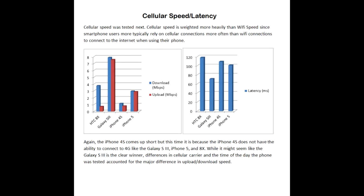Cellular speed was tested next. Cellular speed is rated more heavily than Wi-Fi speed since smartphone users more typically rely on cellular connections more often than Wi-Fi connection to connect to the internet when using their phone.